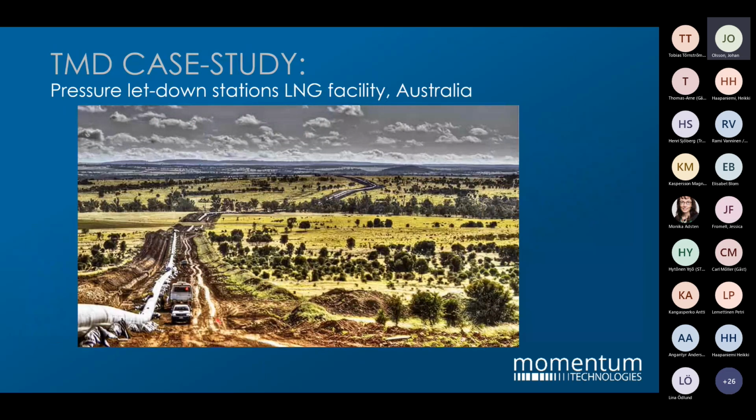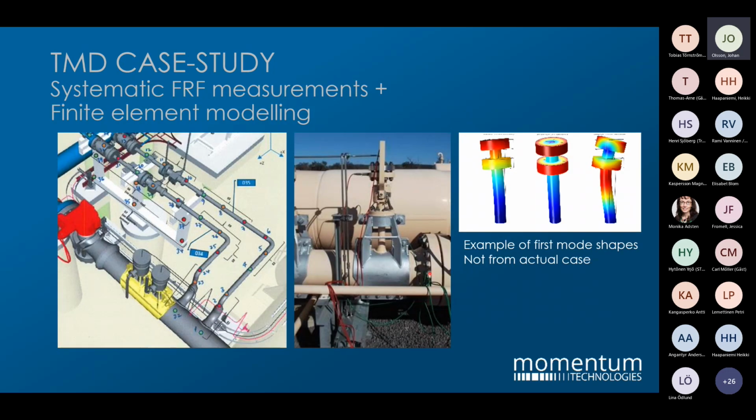So at last, I will talk about a case that we worked on for an LNG facility in Australia, that we never visited, actually. Here, they had an acoustic problem, but they were not able to brace the piping, so a small bore connection that they had problems with. Just bracing was not sufficient to bring the vibration or the stress levels down to acceptable levels. So they needed dampers as well.